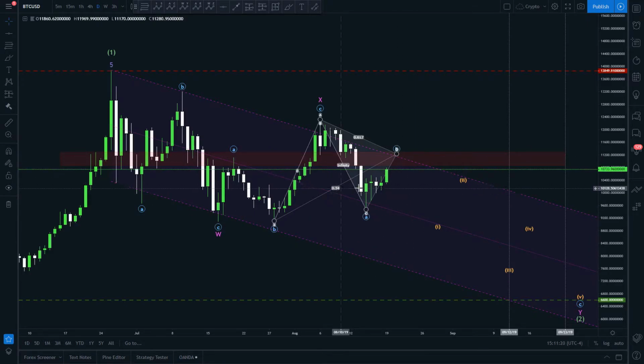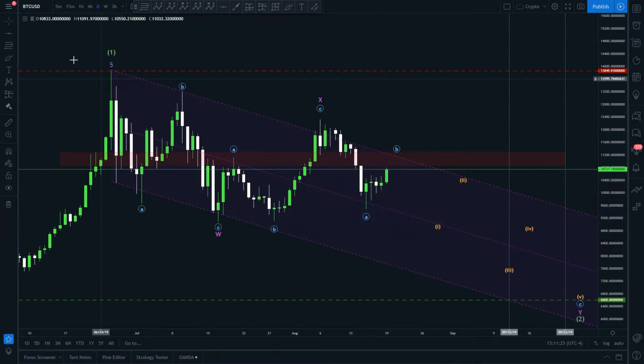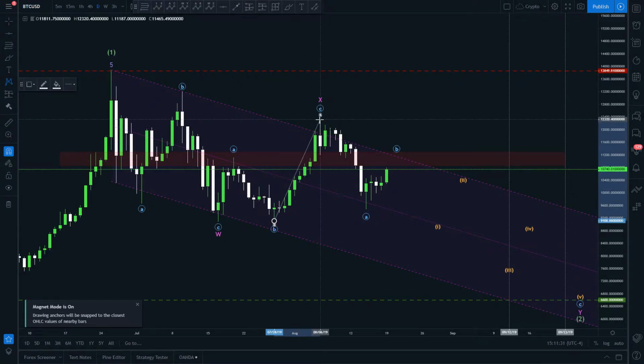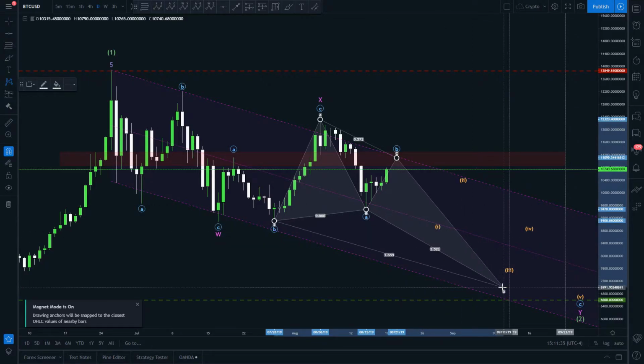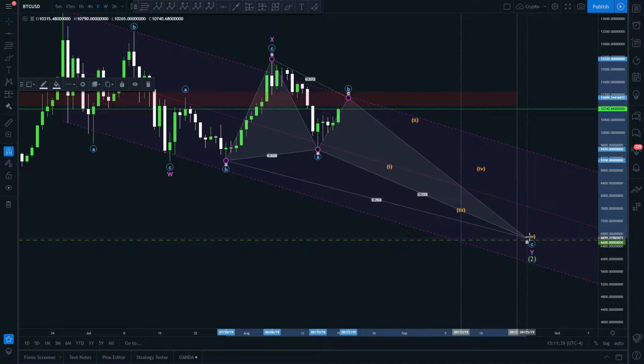And then why did my thing end here? Where's my other point? It got messed up. Let's do that again. X, A, B, C, and a D would be way down here. So a D would be about 1618, but it can be deeper than that.